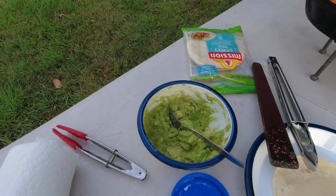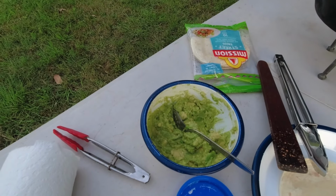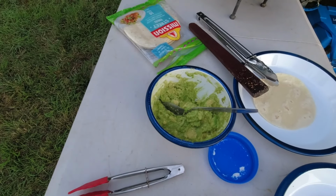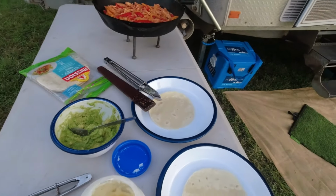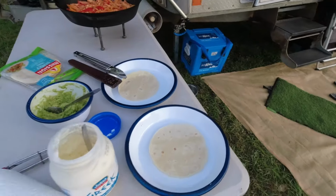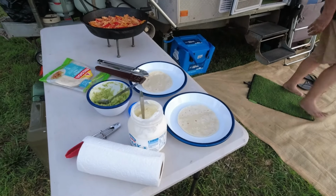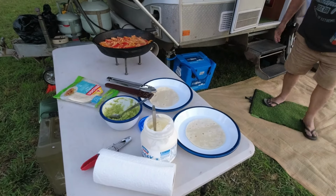I have done some avocado up, smashed avocado, with a bit of lemon juice in it. I couldn't get any limes before we came away, so there's lemon juice in that. You can do a bit of a guacamole, which is really nice as well. The other thing that goes really nice with these is some coriander sprinkled on the top, but we've not got any of that today, and I know lots of people don't like that. We also like to add a bit of Greek yogurt as well. Some people add sour cream, but we just prefer the healthier option of the Greek yogurt.